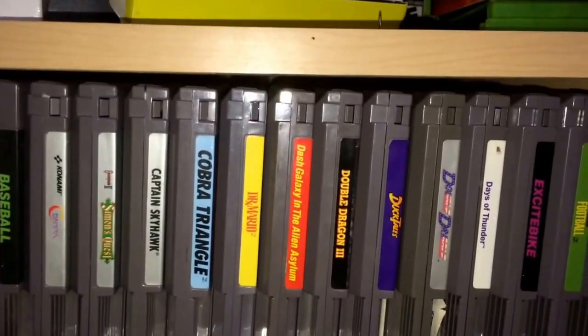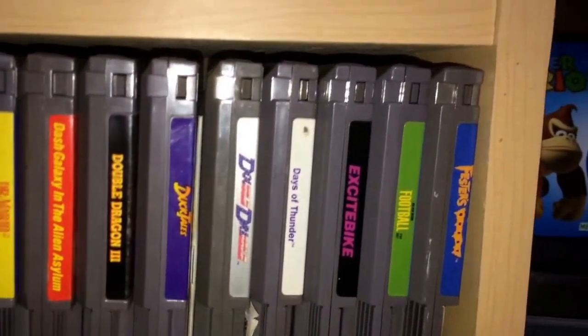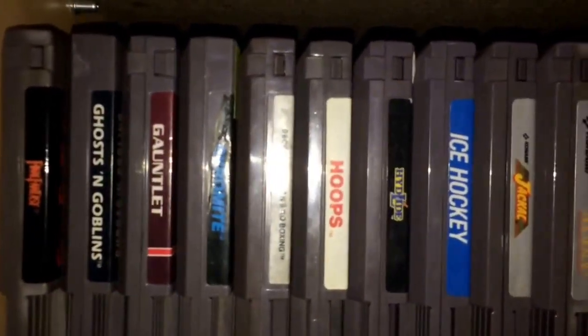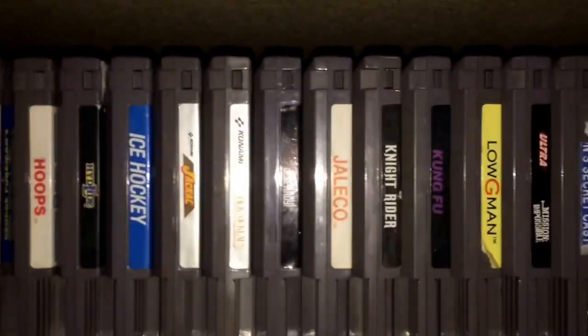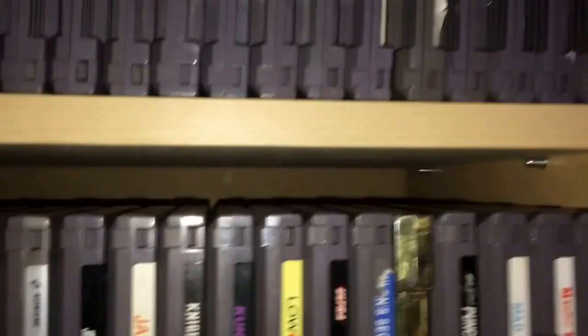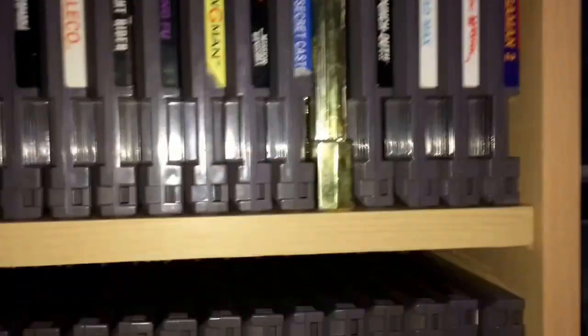DuckTales there is a good one. Double Dragon 2's hard as shit. Everyone I'm saying this to, they know. Fester's Quest is a terrible game, but I love having that in my collection because of Angry Video Game Nerd. Final Fantasy, that was a game that I scored through YouTube. Ghosts and Goblins. Hide Glide. It's hard to see where my finger is here. Jeopardy. Some shitty games. This gold one I believe is in the M's? Yeah, that's Micro Machines. Mega Man 2.